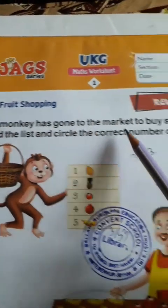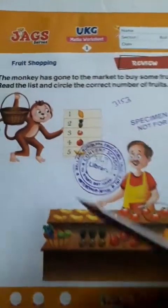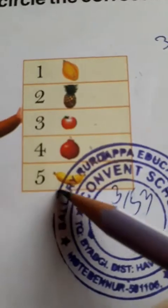The monkey has gone to the market to buy some fruits. Read the list and circle the correct number of fruits. Dear children, look at the worksheet. The monkey has gone to the market to buy some fruits. Read the list and circle the correct number of fruits.